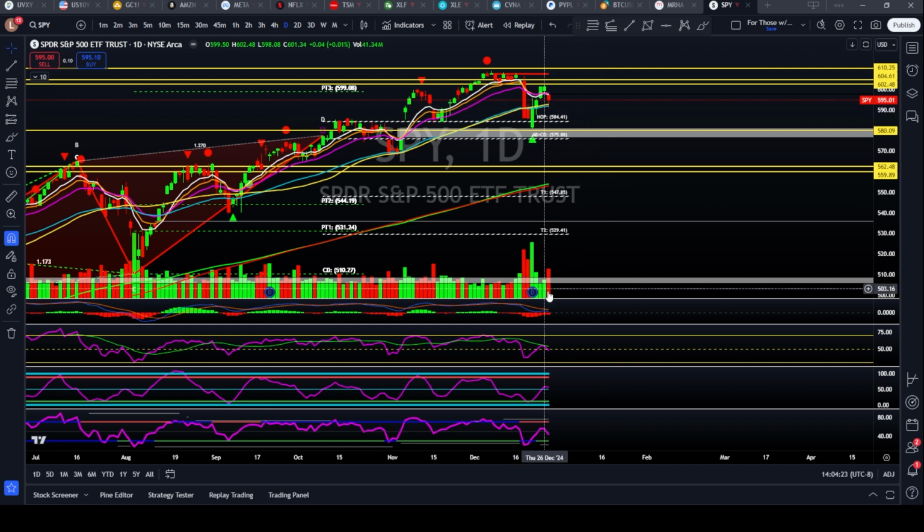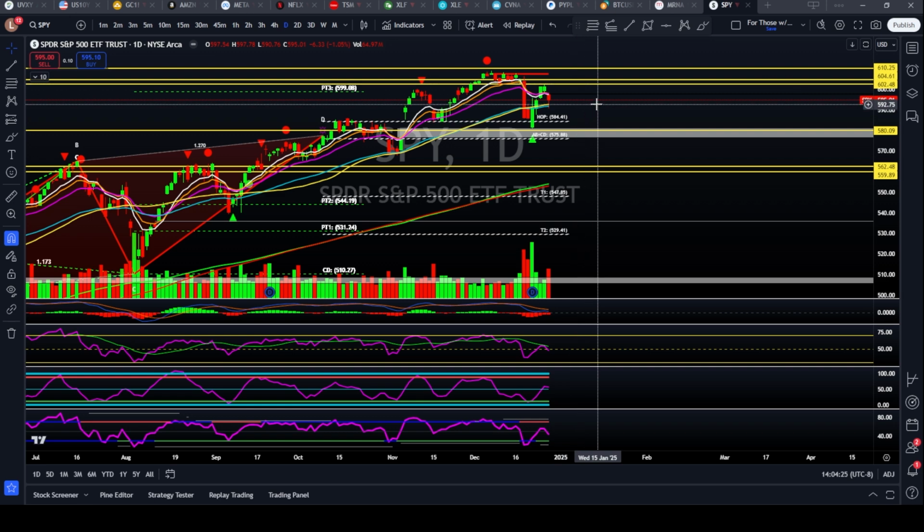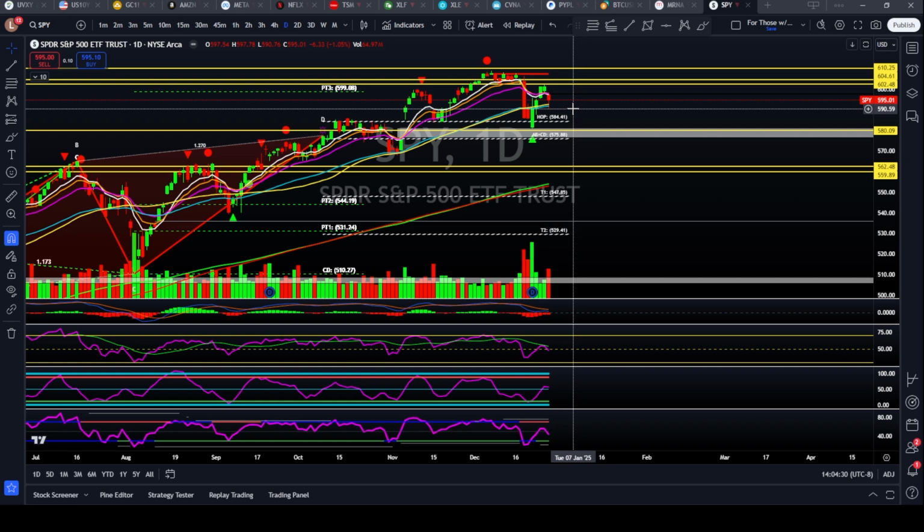We still don't know. There was a high amount of volume selling. We also have, obviously, end of month expiration, so that could also have been a reason why we sold off on Friday. But that would be the key level to watch.